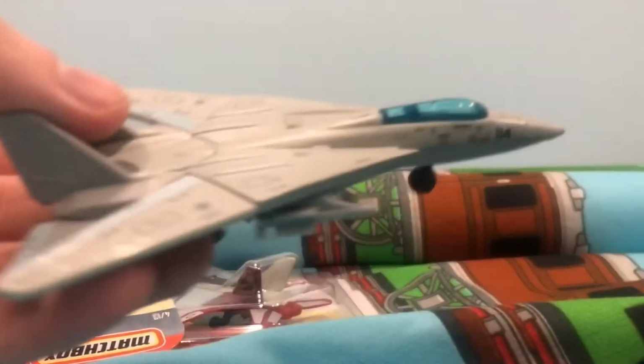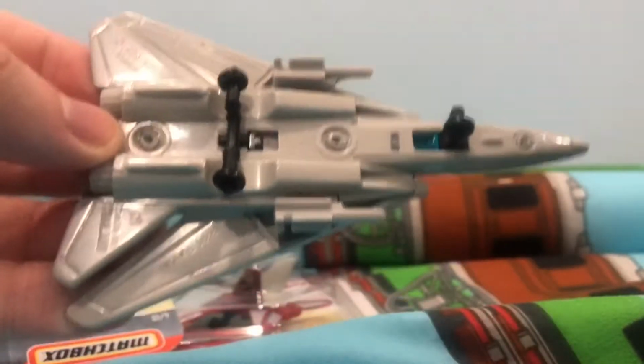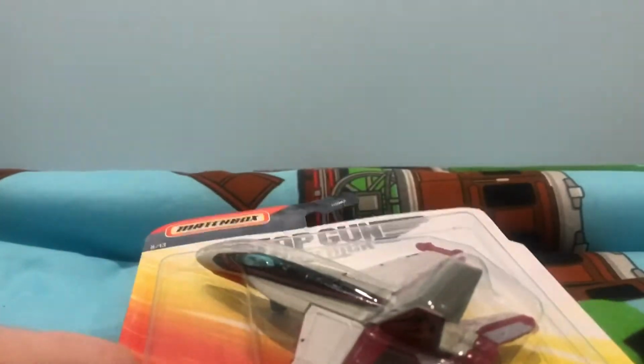Here it is, a swept-wing F-14 Tomcat, which is number 114. It does have two engines. It does have grenadiers and missiles. So, pretty nice airplane. Up next, last but not least, is the Boeing F-18 Super Hornet, also called Rooster.